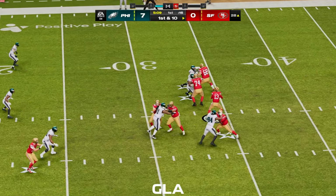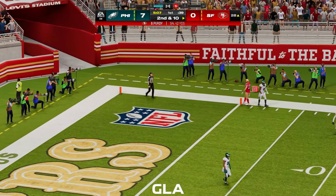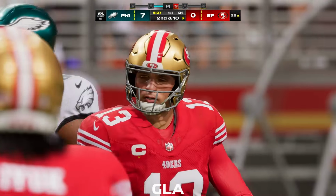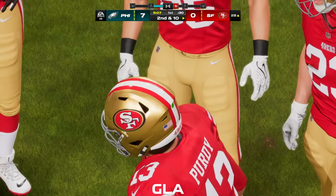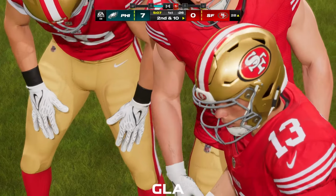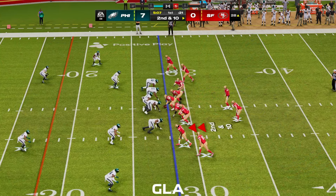Purdy looking to throw on 1st down here. And it's incomplete. Took a shot, couldn't connect. They had their backs up against the wall a little bit, and they come through by forcing an incompletion. Now they've got to continue to ratchet up the intensity a couple of more times and get off the field before giving up any more yardage. So after the incompletion on 1st, now 2nd and 10.